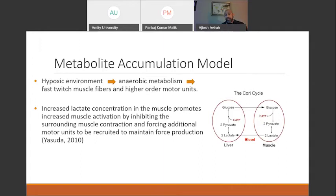Metabolite accumulation model. This is where BFR relies on physiology. When we restrict blood flow to a certain muscle, the muscle works in a hypoxic environment. When we apply this tourniquet, in the first few sets of exercise, the muscle uses all the oxygen in the blood and the muscle tissues. Using the Krebs cycle, you need oxygen to produce energy. Once the oxygen has run out, it shifts to the Cori cycle, which is anaerobic metabolism. When this happens, fast twitch muscle fibers and higher order motor neurons contribute to the muscle force production.